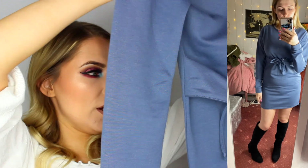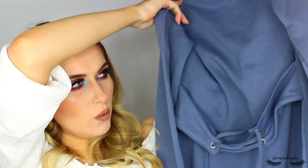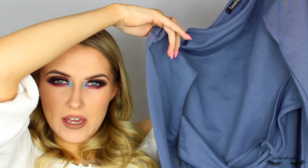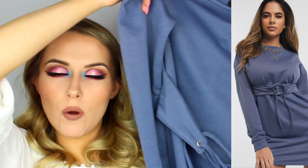And I feel like, yeah, trainers or maybe even ankle boots, heeled ones, you can style it up a little bit if you wanted to. I can't remember how the model was wearing it in the picture, but I'll put the picture up here for you to see how the model styled it. But we will go ahead and try that on. I'm actually quite excited to try that one on.